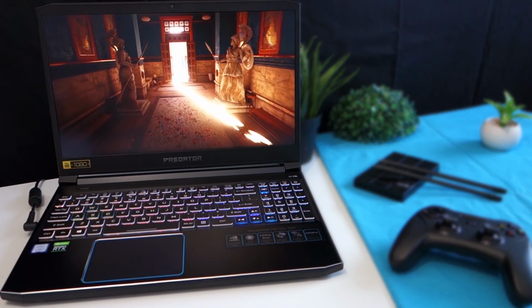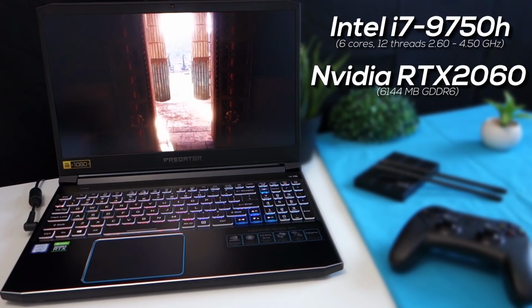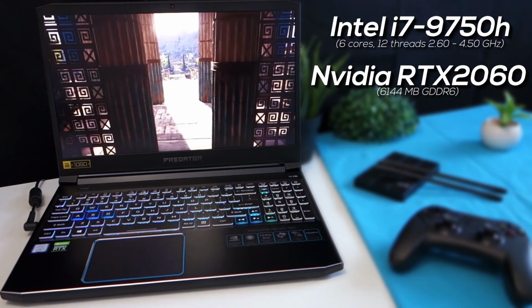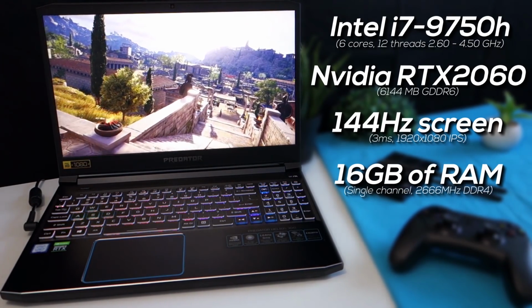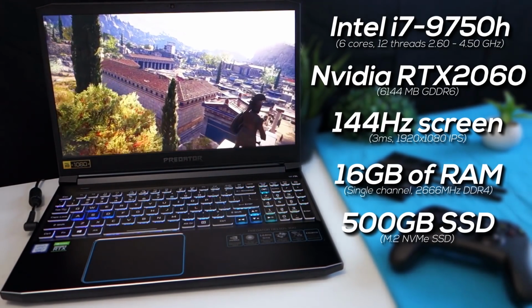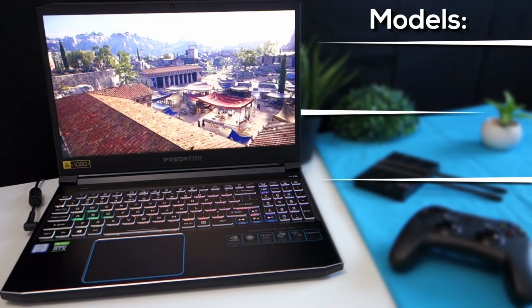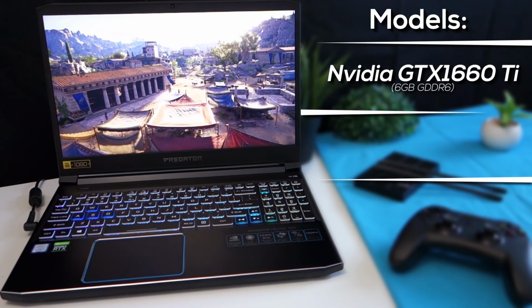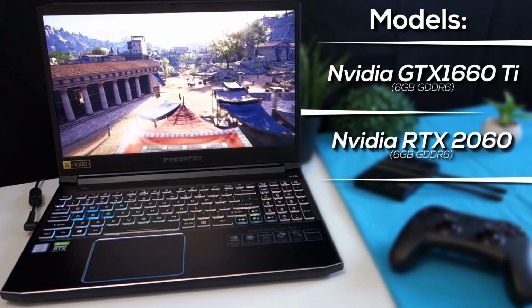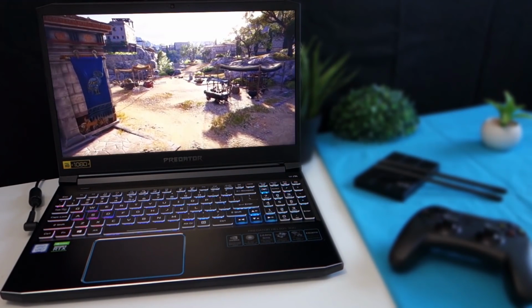The model I have here comes with 6-core Intel i7-9750H processor, full-size Nvidia RTX 2060 graphics with the 144Hz display, 16 GB of DDR4 memory in single channel, and 500 GB of M2 PCIe SSD. There are many configurations of the newest Helios 300. The most budget one with the GTX 1660 Ti, the mid-range one with the RTX 2060, and the most powerful one with the RTX 2070.